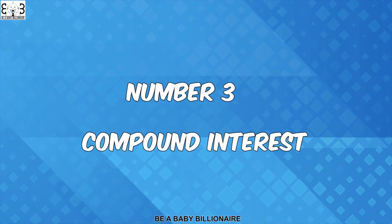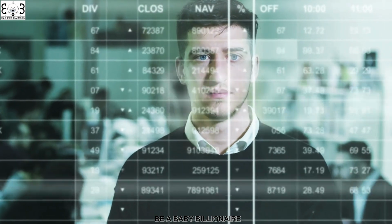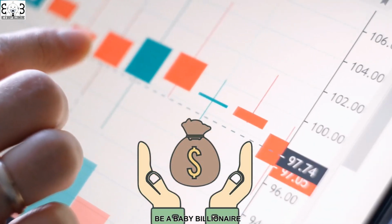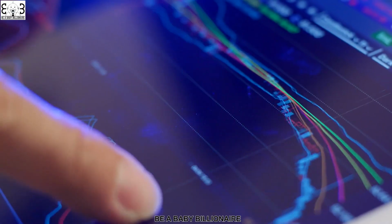Number 3. Compound interest. Let's unravel the mystery of compound interest. It's a powerful concept in finance, often dubbed as the eighth wonder of the world by Albert Einstein. Here's how it works. You earn interest not just on your initial deposit or loan, but also on the interest that accumulates over time. This snowball effect can significantly increase your savings or investments.